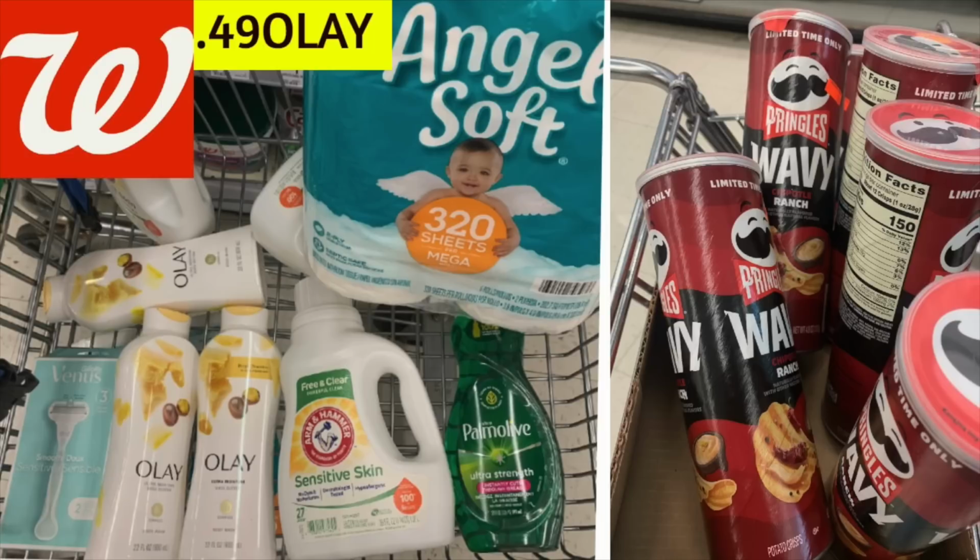We have a new month over at Walgreens. I got my Olay body wash down to 45 cents for each one. I'm going to show you the magic and how I made that happen along with my basket.